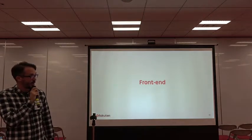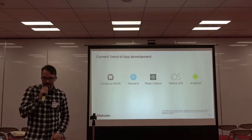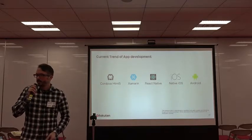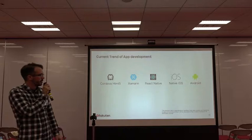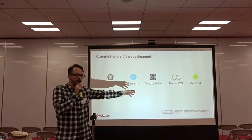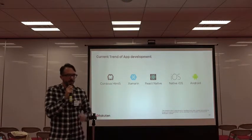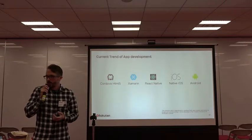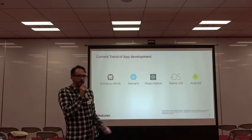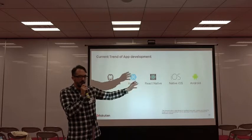Okay, so I'll talk a little bit about the front end. Here we have a snapshot of how we see the current front-end app development landscape. Over here on the left-hand side, you have native Android, native iOS. These are when you have an app development team who are really good with the native SDKs, they can deliver pretty much whatever you want. These guys are in high demand, high skill, expensive. Things like Ichiba, Travel, we have full native teams.